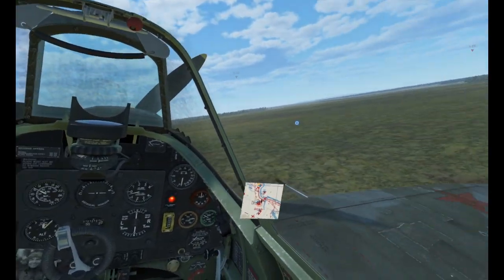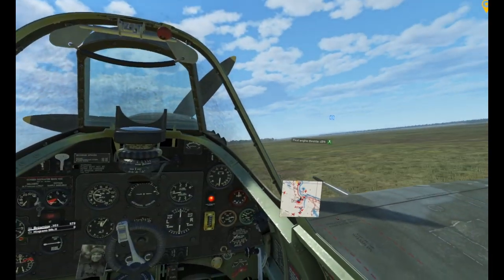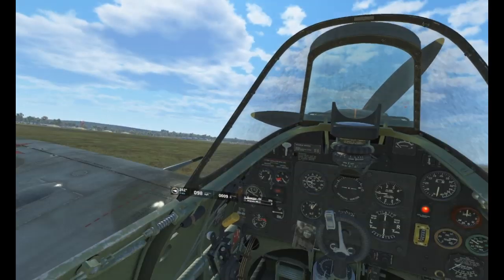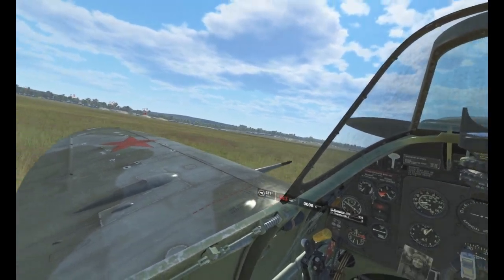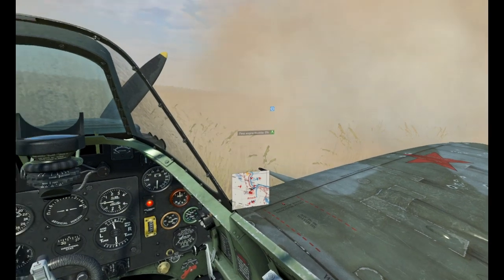But let's just see if we can make a better job of this ditching here than we did last time. Canopy open. And there we go. We have landed.